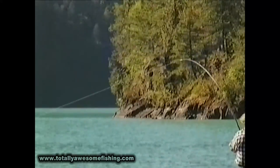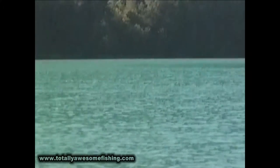Will they always jump, Fred? They don't always jump. Here he comes. Oh, I just dropped the rod there, so he might not come up. He's right on the surface there. Sometimes they jump once, sometimes they jump a half a dozen times, and other times they don't jump.